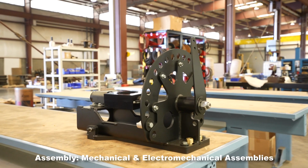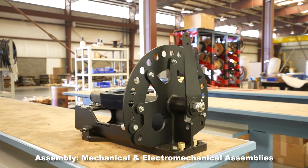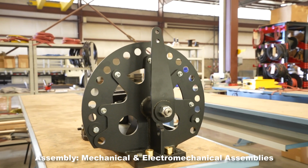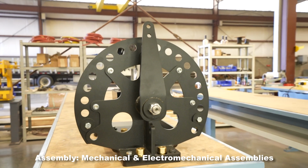Andersen Industries has decades of experience making finished products for OEMs, including complex electromechanical assemblies. We also test products to meet customer requirements.